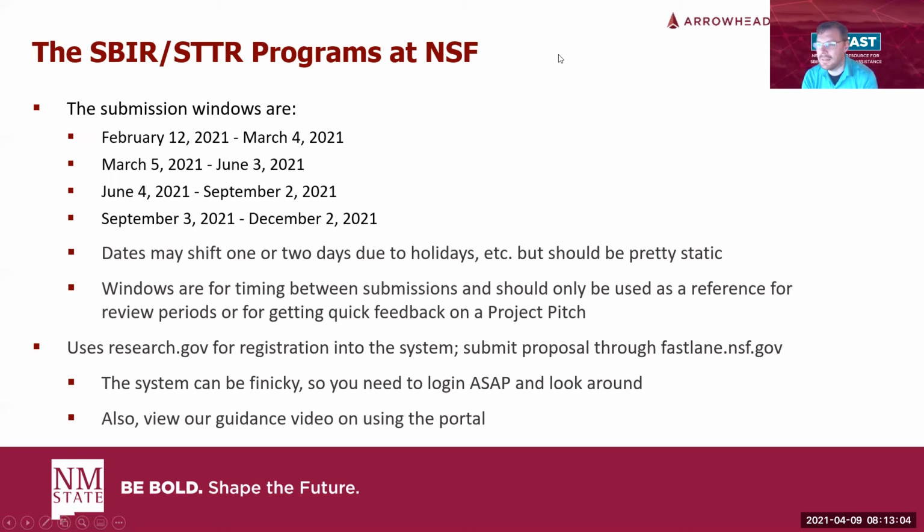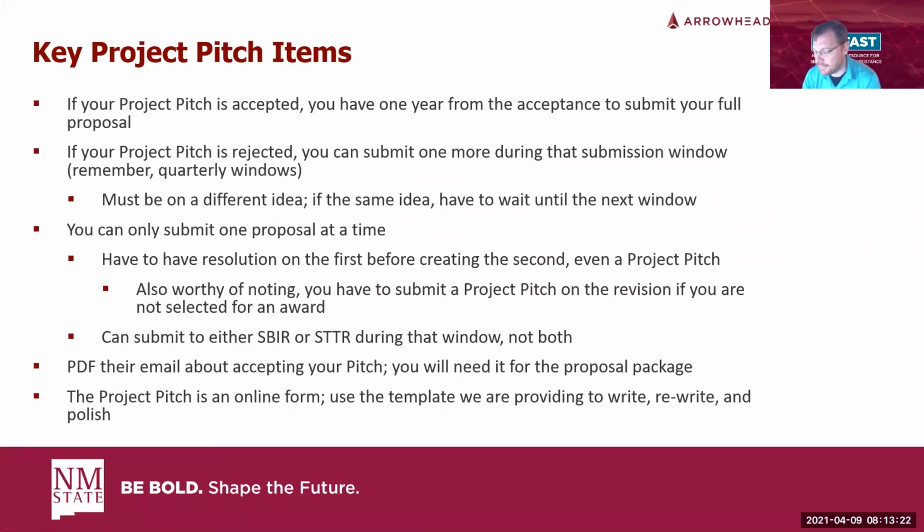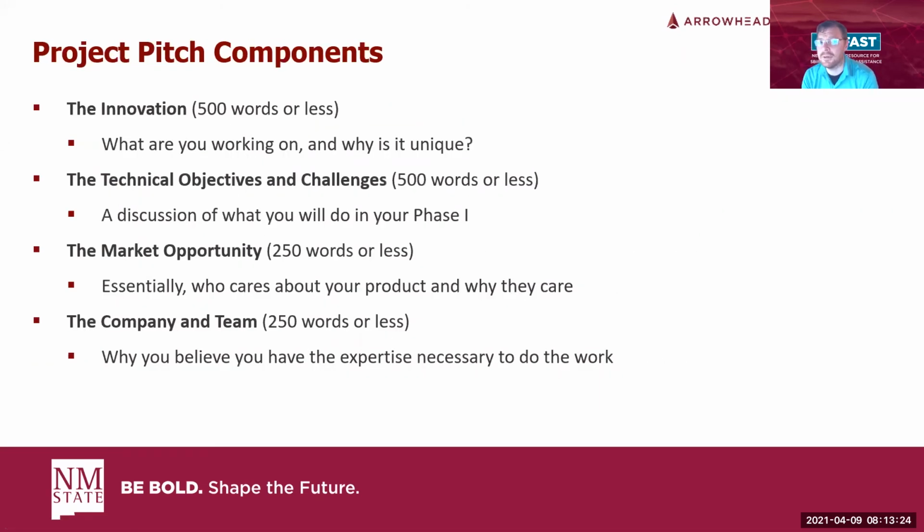Being able to get that feedback, get that review, get that critique, have them show you where the holes are, is one of the best things that you can do, because ultimately you're going to want to wrap that information into what your proposal looks like. And when we say wrap that information in, as Jim hinted at earlier, the 4 sections of your proposal or project pitch are the innovation, the technical objectives and challenges, the market opportunity, and the company and team.